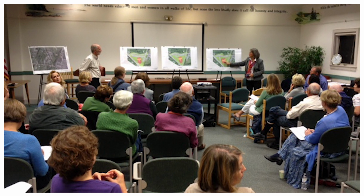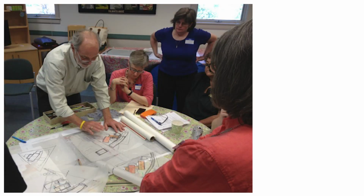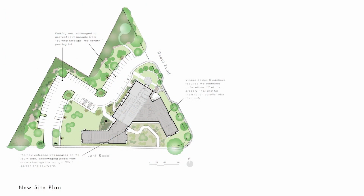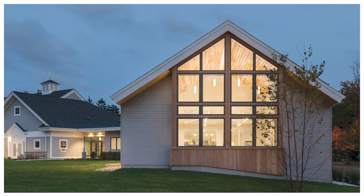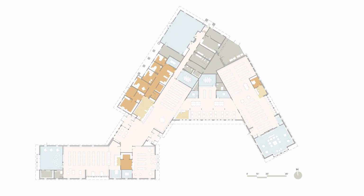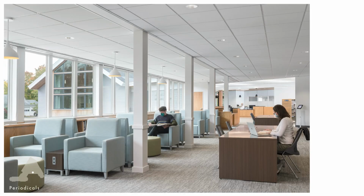The start of this project was actually back in 2013. We started a series of meetings with the community to find out really what they needed. And so we ended up retaining the 1995 addition, but demolishing the original house in that case, and expanding with two new wings, a children's wing and an adult wing, and they're connected essentially by a reference and periodicals section.